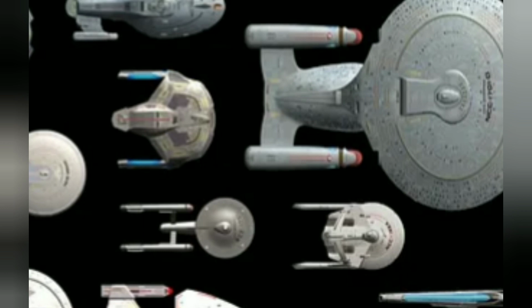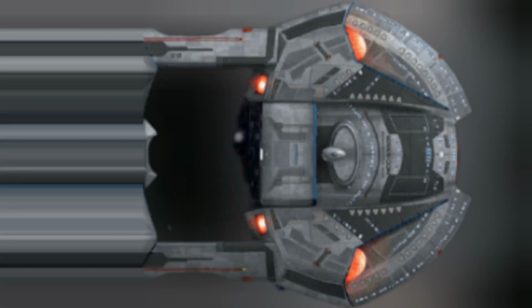So let's now look at what people were telling me, what the suggestion was. They were saying, why don't we just go to the next level class of ship and go with the Steam Runner. I've seen people say the Steam Runner is this replacement, and we'll take a look.